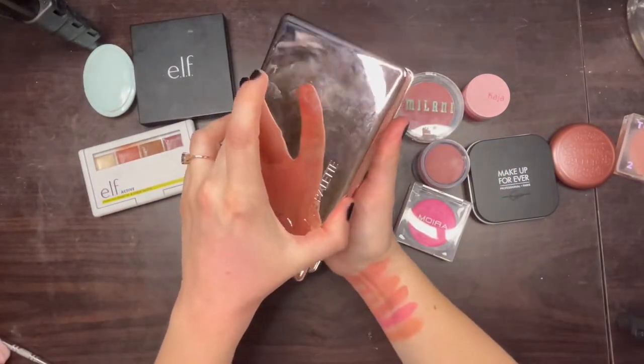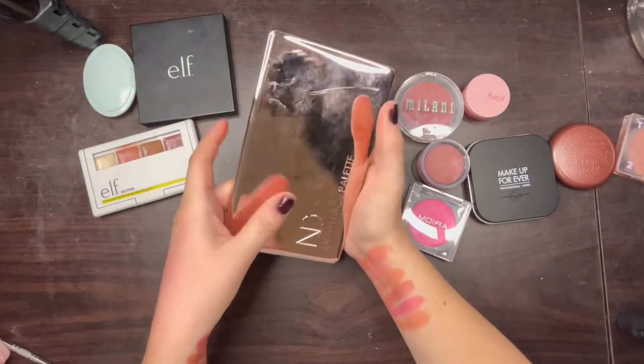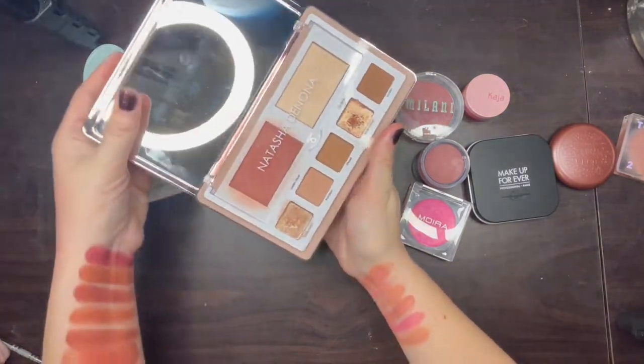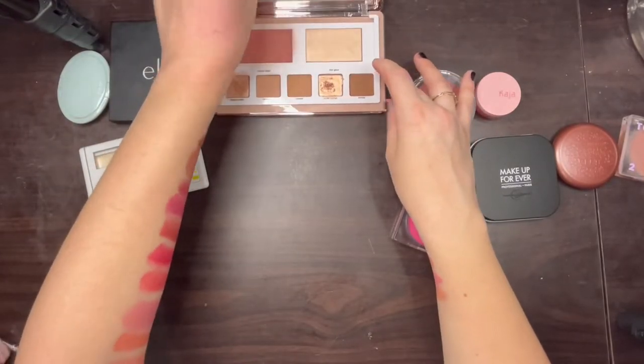Now, on the opposite end of the spectrum, beautiful packaging. I don't mind the fingerprints. I know some people really don't like the fingerprint action that this type of packaging can get, but I don't mind it. This is insanely expensive. It's the Natasha Denona face palette.